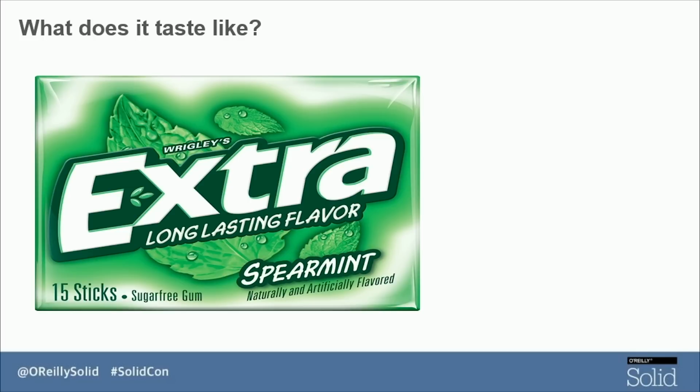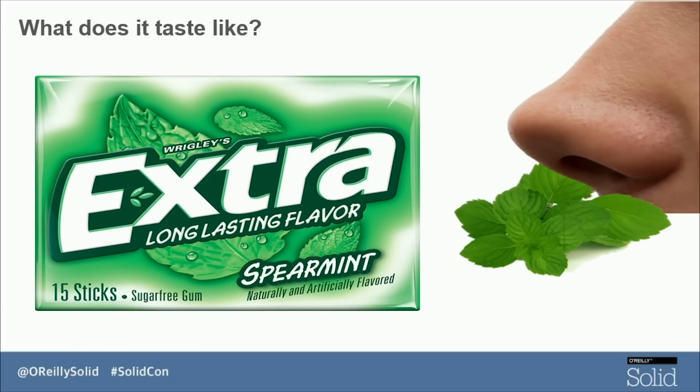So what I expect to usually hear is spearmint, and then I would tell you no. It tastes sweet, because we can only taste sweet, sour, salt, bitter, and umami. This doesn't taste like spearmint at all. And yet our verbiage very much says it tastes like spearmint, but it really smells like spearmint.